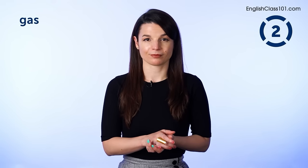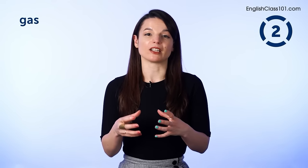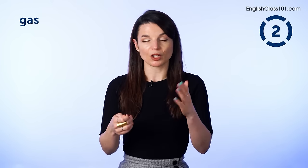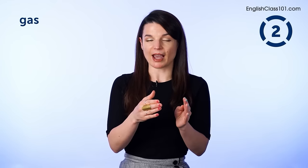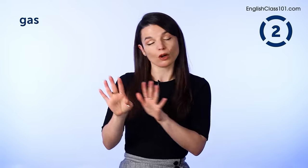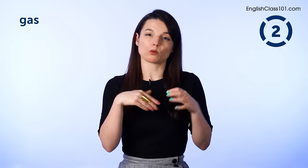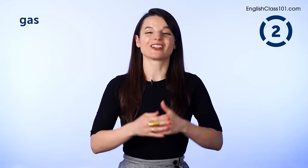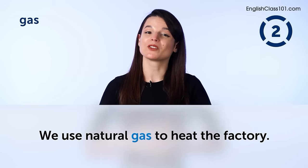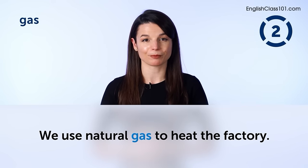Gas. Gas is another material that we can use for energy. You might also know gas as the short version of the word for gasoline, which we use for cars and trucks and so on. But this type of gas refers to something we cannot see, the gas we do not use for our cars and trucks. Rather, we use gas for other purposes, other energy generating purposes, like in our homes. So here's an example sentence. We use natural gas to heat the factory.